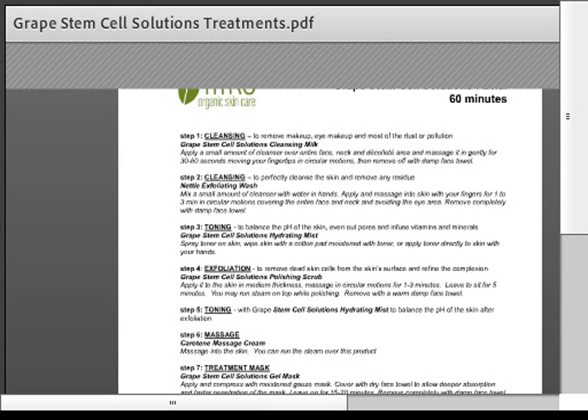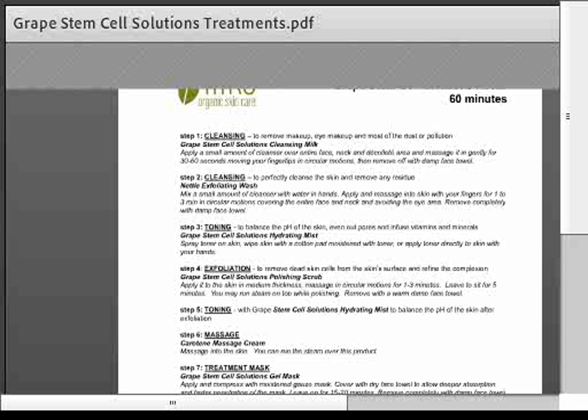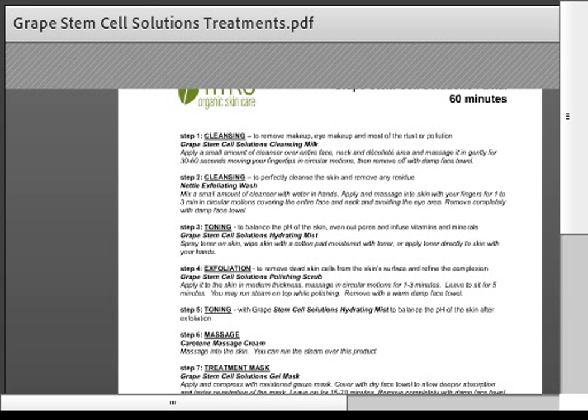Step 3 is toning, and that is to balance the pH of the skin, even out your pores, and infuse with vitamins and minerals. The Grape Stem Cell Solutions Hydrating Mist is going to be your product for toning. You would simply apply it in one of 3 ways. You can simply spray the toner on the skin by spritzing it, and then wipe the skin with a cotton pad moistened with toner, or apply toner directly to the skin with your hands as a splash. So I will demonstrate those 3 ways when next in the facial demonstration.